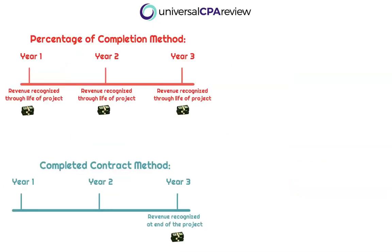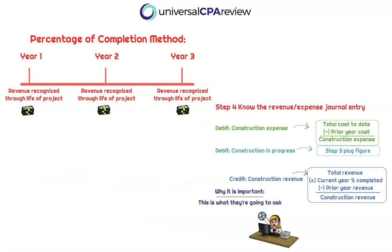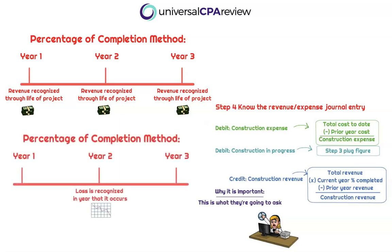All right, so now that we understand at a conceptual level what the fundamental differences are between the completed contract method and the percentage of completion method, we can now address how to report this in the financial statements. So the primary journal entry that you need to be familiar with when it comes to the percentage of completion method is going to be how to report revenue and construction expenses. Okay, so remember, revenue is getting recognized throughout the life of the project when we're dealing with the percentage of completion method. But also keep in mind that in a situation where a loss has incurred, then this is going to get recognized again in the year that the loss has been incurred from construction. Okay, so at the end of the day, that's what impacts the income statement. And that is arguably the more complicated financial reporting impact that we need to understand.